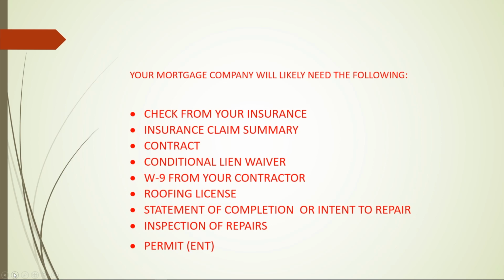Often the mortgage companies will require an inspection. They will want to come out and make sure that the work is done. They have a vested interest in your home, and they want to confirm that the repairs that were needing to take place have actually taken place. They will require this before they issue the insurance check back to you.